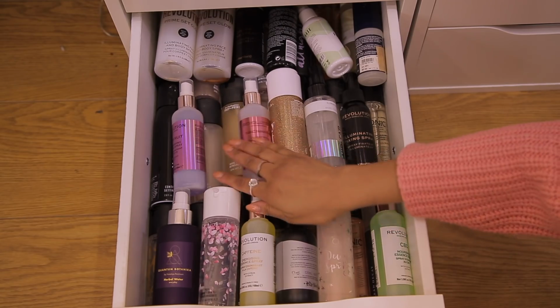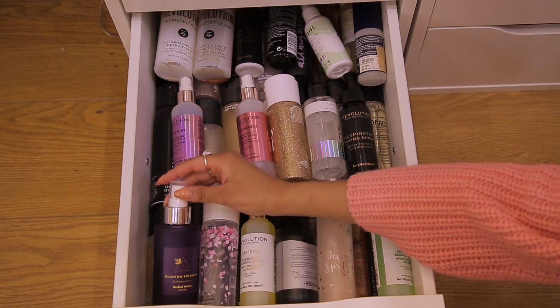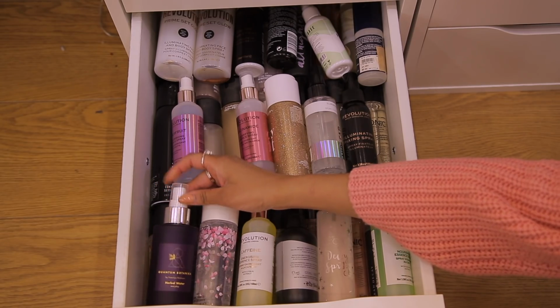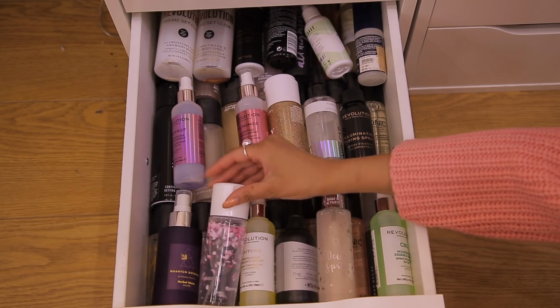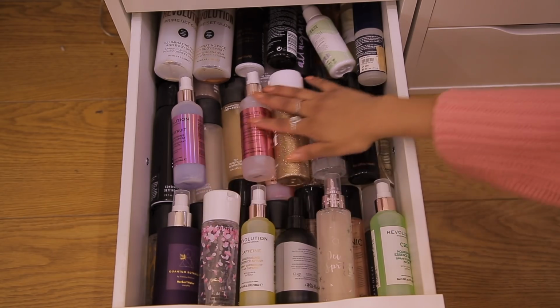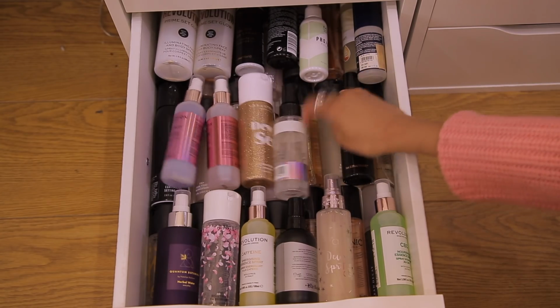You've got the Revolution ones. These ones smell amazing. I really like this herbal spray by Quantum Botanica as well. That's more of a skincare kind of one. The MAC, this is the Cherry Blossom. But yeah, a whole drawer dedicated to setting sprays.